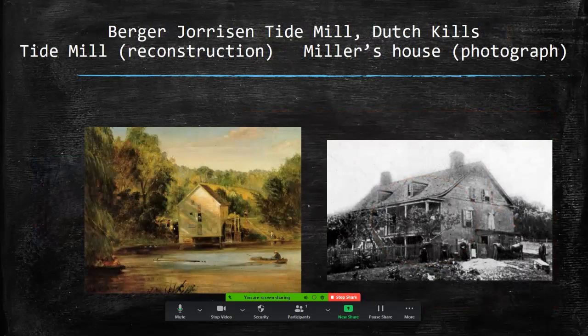The industry of the area were tide mills powered by the water from the various inlets. The earliest tide mill was the Berger Jorissen tide mill in Dutch Kills. It dates from about the 1650s. This is not the tide mill itself. This is a tide mill further out in Long Island, but it's built on the same style as we believe Berger Jorissen's tide mill was.